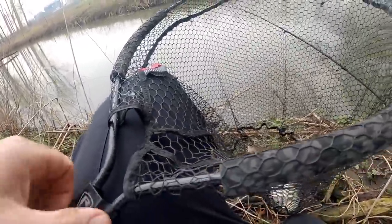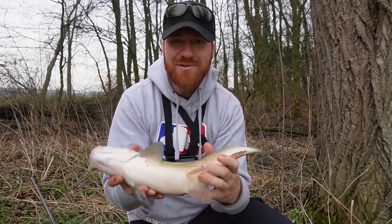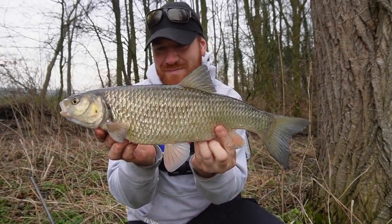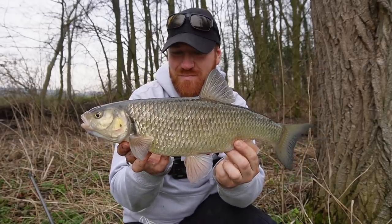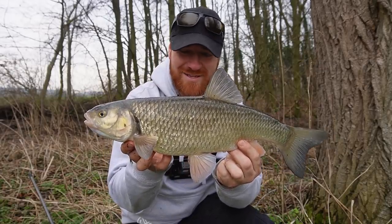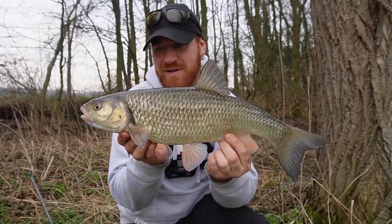Let's give him a rest and we'll take a better look at him. That is awesome. What a chunky, healthy fish that is for such a small stream. Beautiful river chub, pristine condition. Still got some winter weight on there, nice fat belly on him. Probably about 3.5 pounds, something like that.